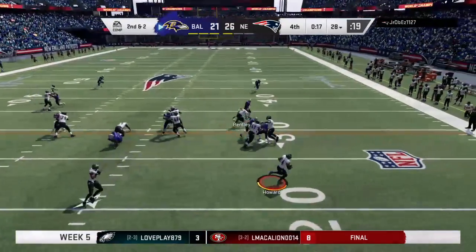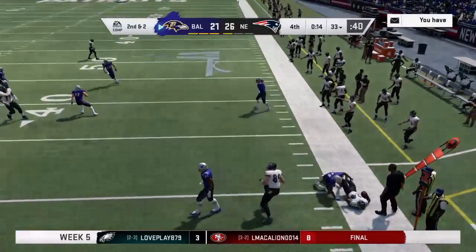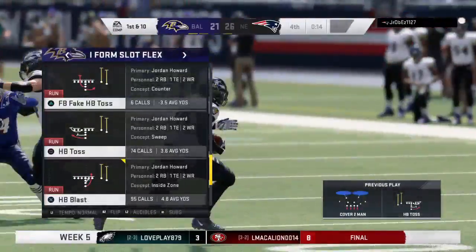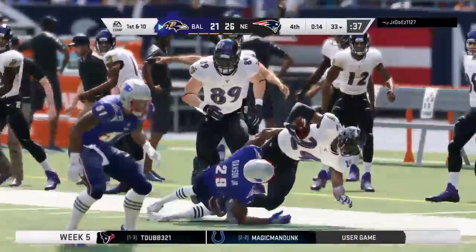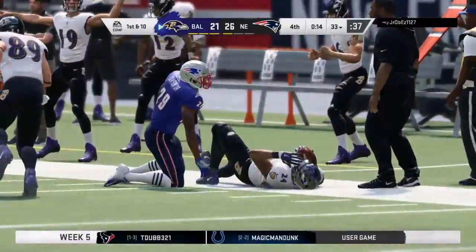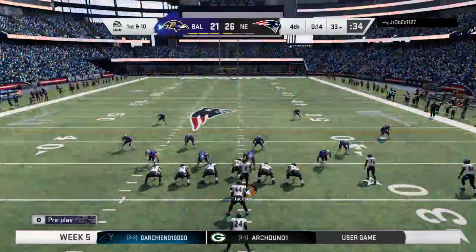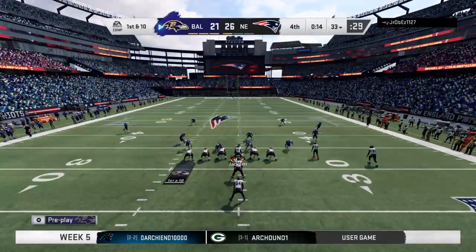On the toss play, Howard. 6 yards the pickup, and that's a first down. It's a gain of 6. First down, Baltimore. So signs of life in what's been a dormant offense in this second half. Here's 1st and 10.